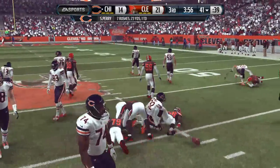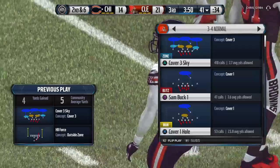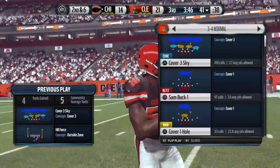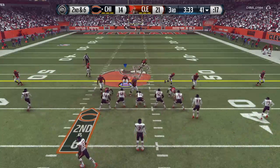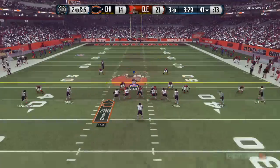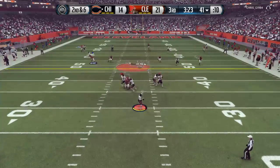Perry's marked down at the 41. Perry's never able to build up that power that he has as a running back. When there's nowhere to go, hey, there's nowhere to go. That's a short game. And here we have 2nd down. The Bears come to the line of scrimmage and empty out the backfield. Everyone split out wide. Mettenberger's going to take it from the gun.